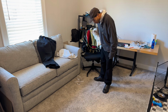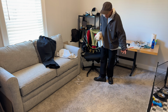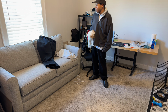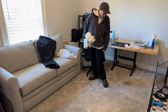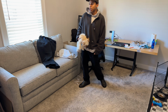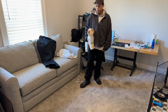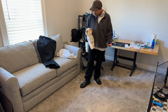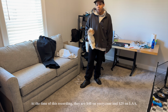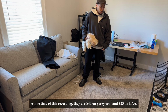I just don't know why I'm noticing the long john nature of them way more on this model than the other ones, but it's whatever. It's not that big of a deal. They're a solid pair of joggers. And do I recommend them? Sure. If you want to try them out, don't pay $40 on YEEZY.com for them. I believe they're at that right now, right? They're like $40 on the actual website right now, but they're like 20 on LAA. Interesting, I got to confirm that. I'll put it on the screen whether or not that's correct.